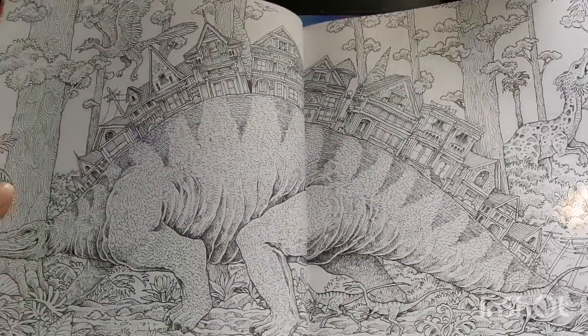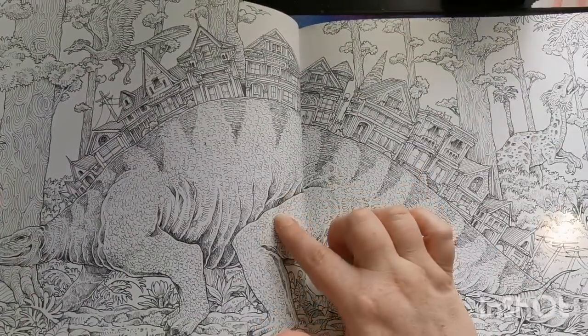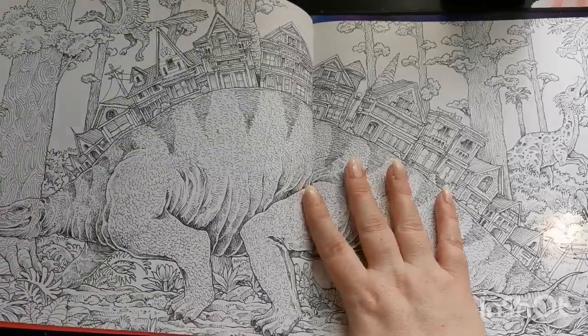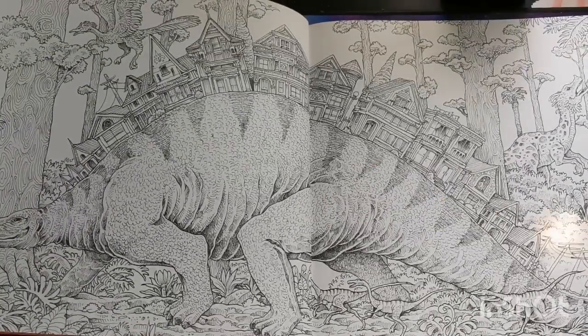Absolutely gorgeous. This is another one that I have seen both Kay and Debbie do, and it is just stunning. Yeah, really gorgeous.